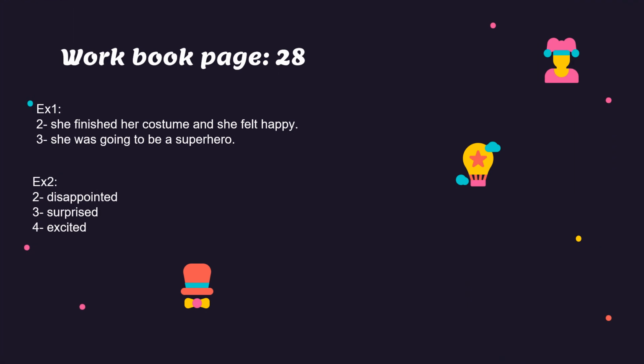Move to your workbook, page 28, where we are going to do the exercises that are related to the writing part. Exercise number one, look and write the beginning of the story. We have words and we have to make the beginning of the story. Lucy at home make costume school play. Lucy was at home. She was making her costume for the school play. Number two, she finished costume feel happy. She finished her costume and she felt happy. She superhero. She was going to be a superhero. So here we wrote sentences for the beginning of a story.